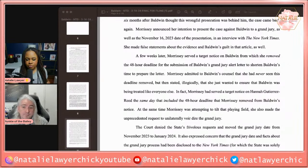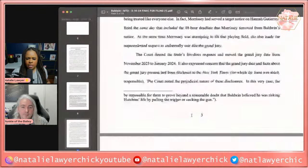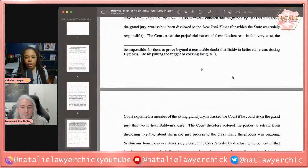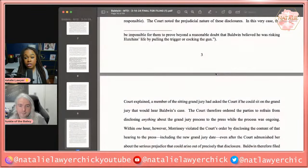Okay, keeping it going. The court denied the state's frivolous request and moved the grand jury date from 2023 to January 2024. It also expressed concern that the grand jury date and facts about the grand jury process had been disclosed to the New York Times, for which the state was solely responsible. The court noted the prejudicial nature of these disclosures. Basically, you're trying to taint the jury pool, right?